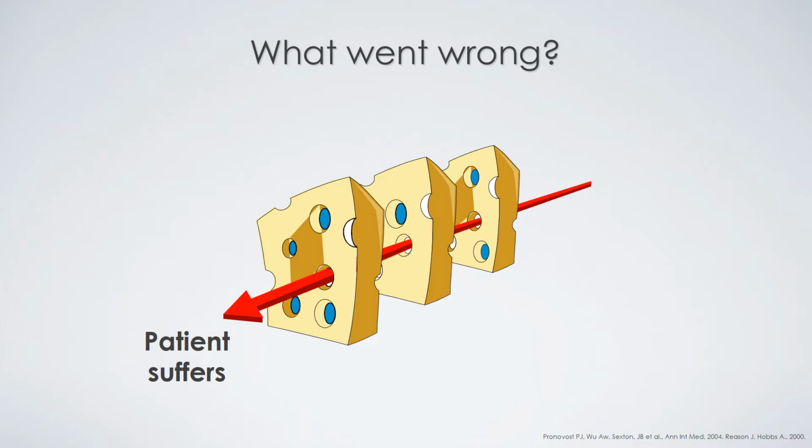But if there is a gap at the clinician level, then the error may actually reach the patient. And if we haven't built any error prevention strategies at the patient level to capture that error, then harm may occur.